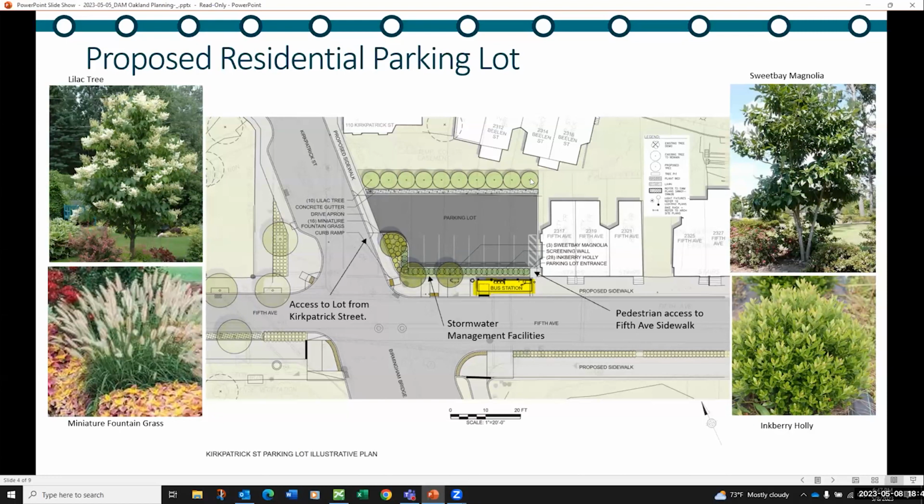We have landscaping buffers that will be around the site. I believe there's 10 lilac trees, which the lilac tree is located in the picture to the upper left, along the back of the property. Along the front end of the property, we have, let's see, these are the inkberry holly, which are in the bottom right corner. And we are proposing sweet bay magnolia trees, 3 of them, along the corner of Kirkpatrick Street and Fifth. The sweet bay magnolia is located here in the upper right. And then we do have some miniature fountain grass planned in and around the corner here on the Kirkpatrick Street side, and that is the picture on the bottom left.